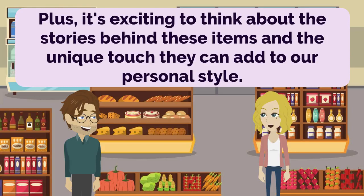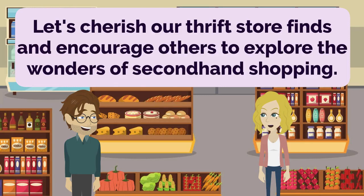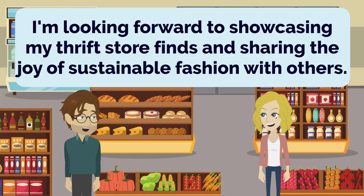Plus, it's exciting to think about the stories behind these items and the unique touch they can add to our personal style. I couldn't agree more. Each thrift store find has its own history and character, making it even more special and meaningful. Let's cherish our thrift store finds and encourage others to explore the wonders of secondhand shopping. I'm looking forward to showcasing my thrift store finds and sharing the joy of sustainable fashion with others.